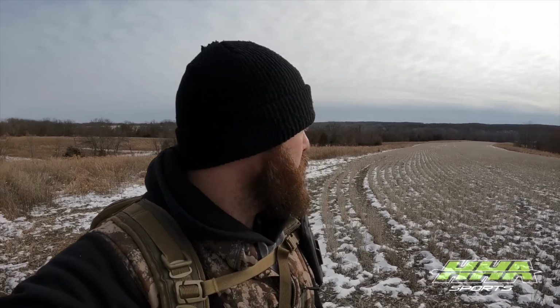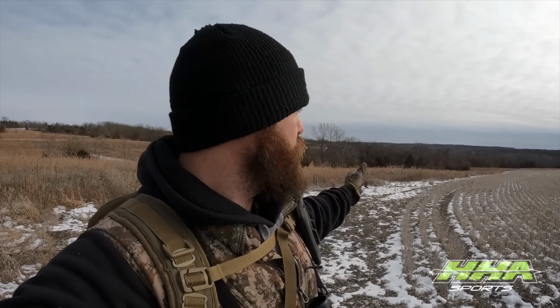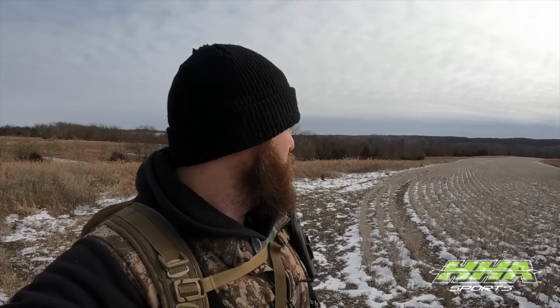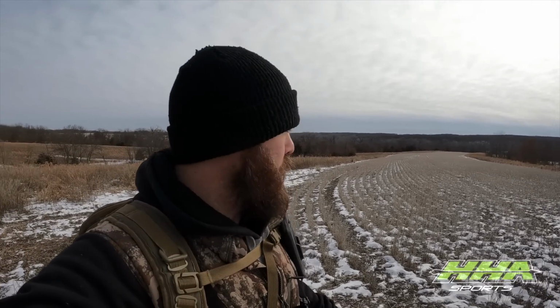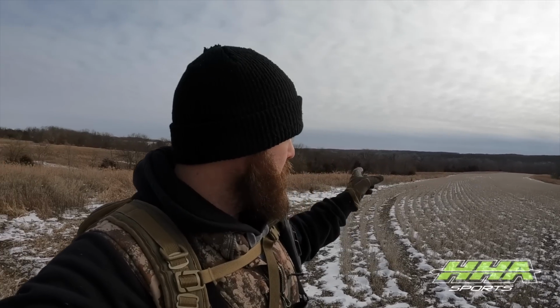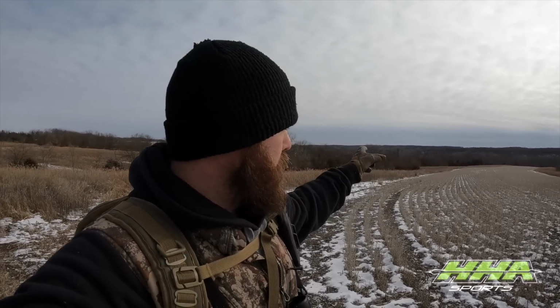I kind of got sucked back up by the beans. This strip's probably 30 to 40 yards wide by 150 yards long, approximately. So what I'm gonna do is split it in half and zigzag back and forth, cover half of the field to the other end, and then bring the other half back. Same thing, just like a zigzag pattern.